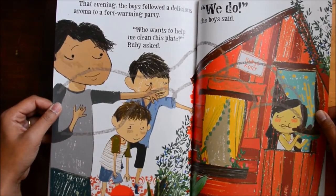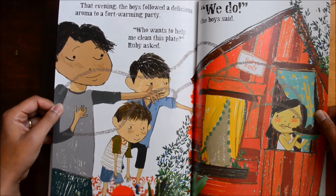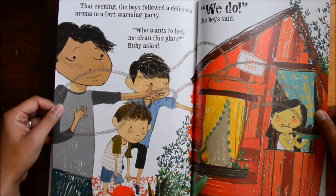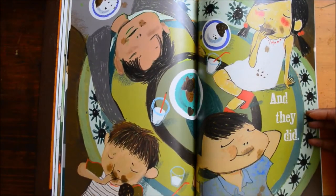That evening, the boys followed a delicious aroma to a fort warming party. "Who wants to help me clean this plate?" Ruby asked. "We do," the boys said. And they did.